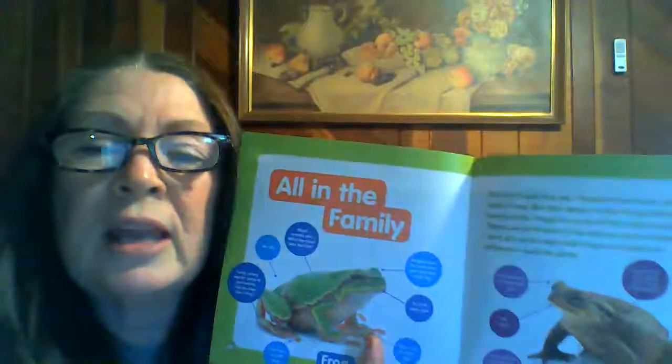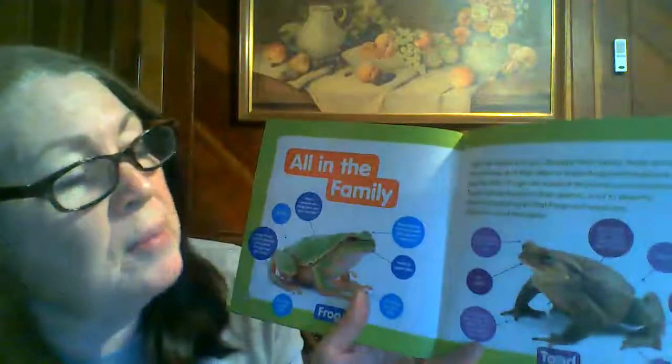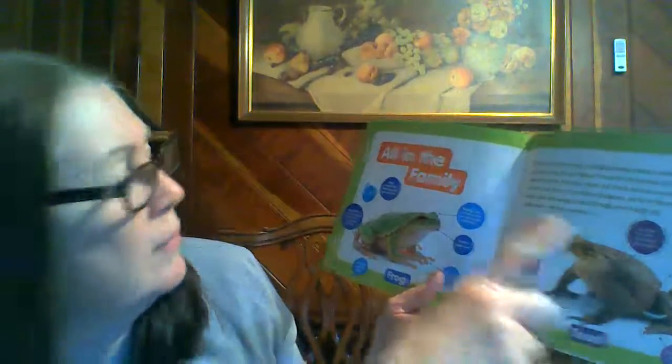Now that was what we're supposed to be doing today, finding out between our books something that's different and the same. But we're going to do it looking at our frogs and our toads. So here is our frog and here's our toad. All right, so a toad has dry, bumpy skin. What other things feel bumpy?